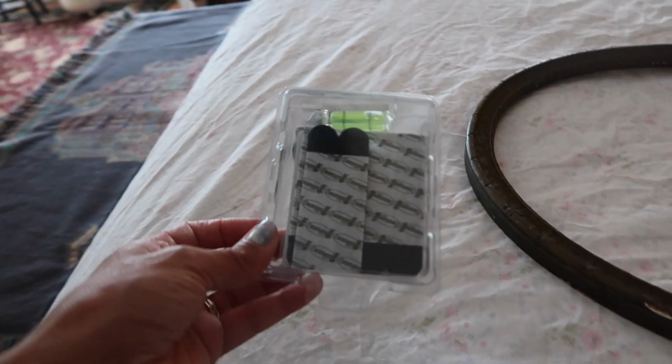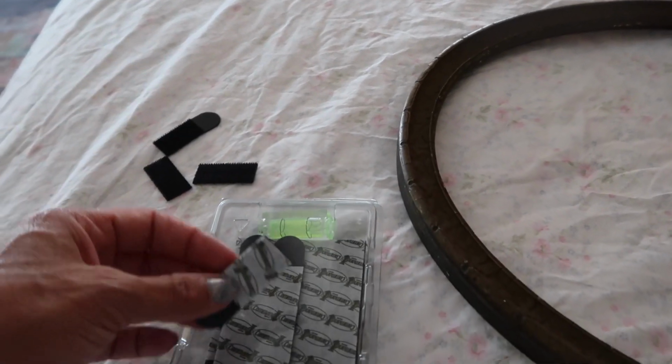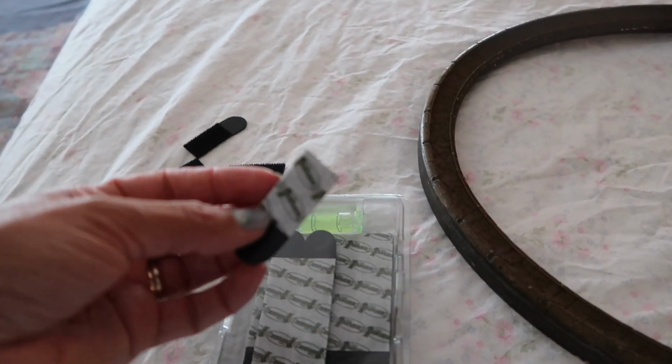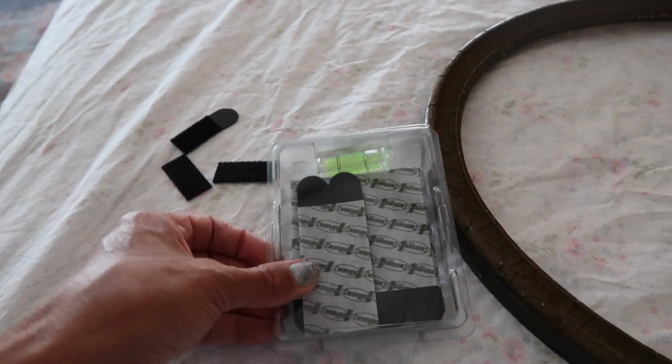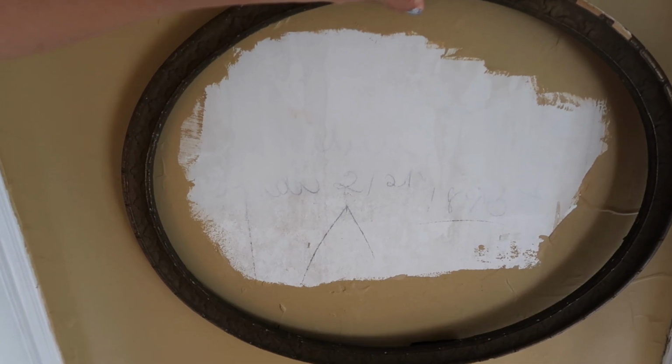And if you happen to live in an old house that has plaster walls like mine, I find that these command strips, the Velcro, work really well. What I did was I took 2 of these long strips and cut them in half, and I will just paste one on the top and one on the bottom to hold it in place.